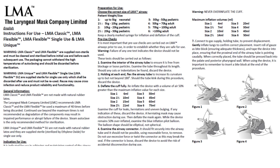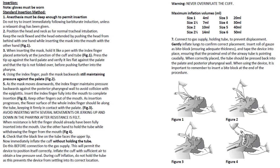One of the things that I have learned from reading the instructions for use is the detailed management of the cuff. As indicated on the instructions for use, the cuff should be deflated fully, then reinflated to 50% more than the maximum inflation value and examined for herniation or bulging, and the pilot cuff should be elliptical, not spherical. Not only are there detailed instructions for use in the pre-use phase, there are detailed instructions for clinical insertion.